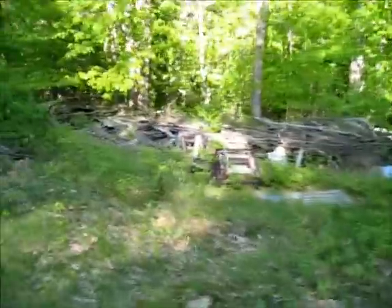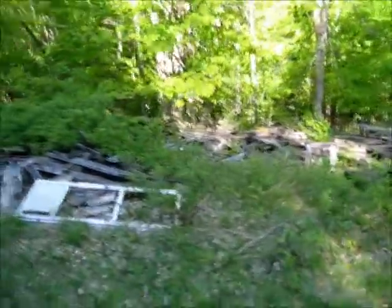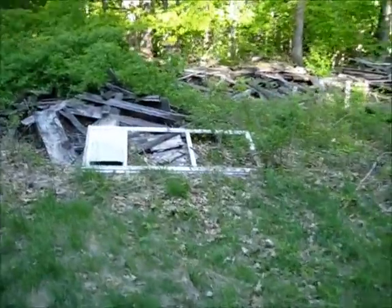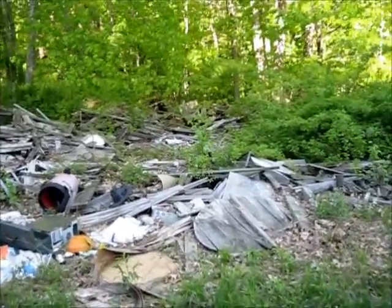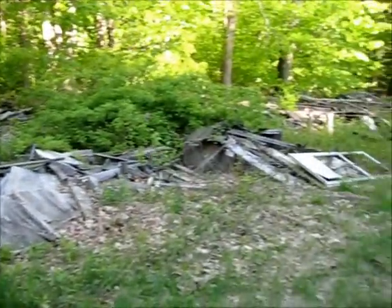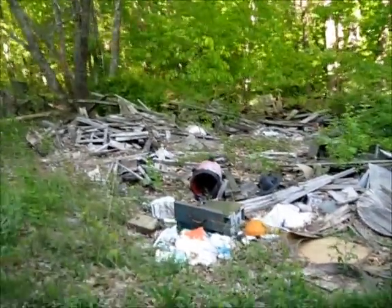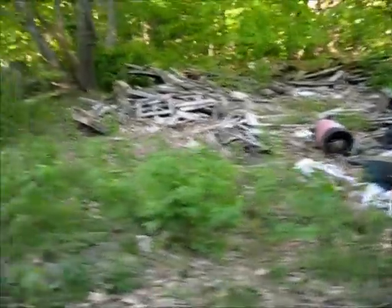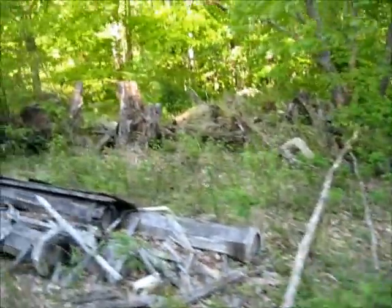Piles and piles and piles of rotting wood. This is all sadly too rotted to use. There's my porch door if I want to use it. Piles and piles of rotting wood. It's just all through here. This whole hill is built up of rotting wood pile. This is all piles of wood, but again, it's just too disintegrated to use. I've checked, and it's not even safe to walk out there. Bunch of old tree stumps.